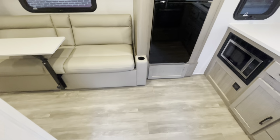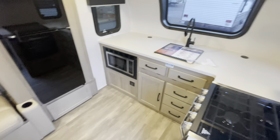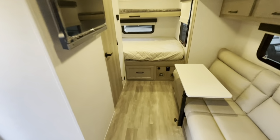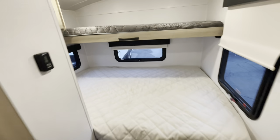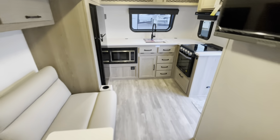All right, stand at the entry door looking in. Your slide out, kitchen up front, bed in the back. Got a little bunk up top. We'll start in the front kitchen.